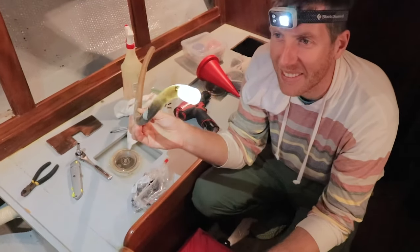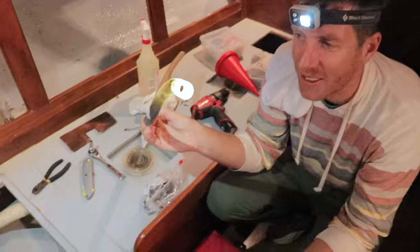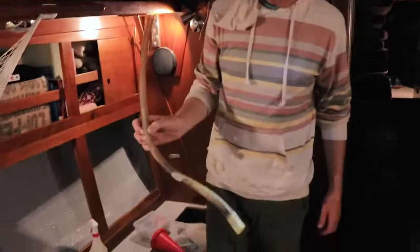Something living? In our water hose? This was the hose coming from our portside water tank. The previous owners didn't live aboard, so they only ever used the starboard tank. A lot of good stuff in there. Oh gosh. It needs to go outside though, with the rest of the moldy oldies.